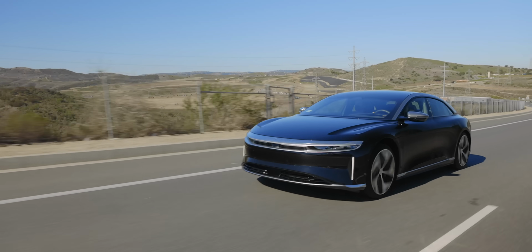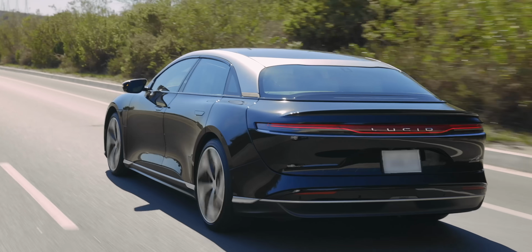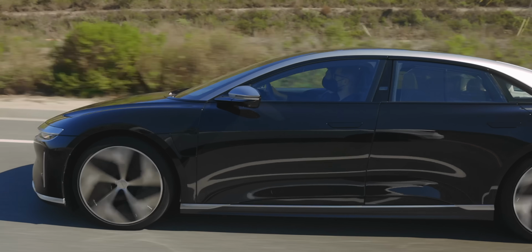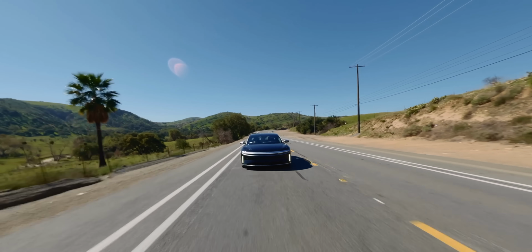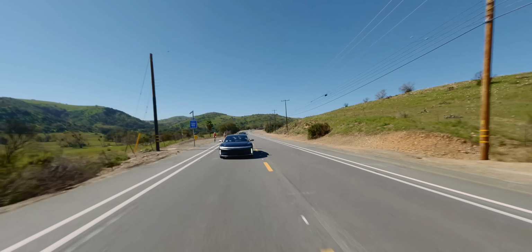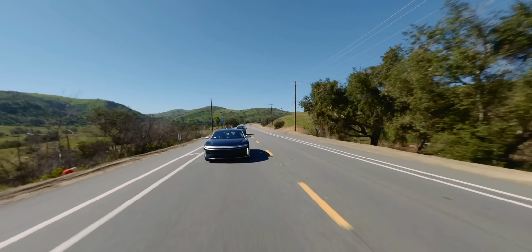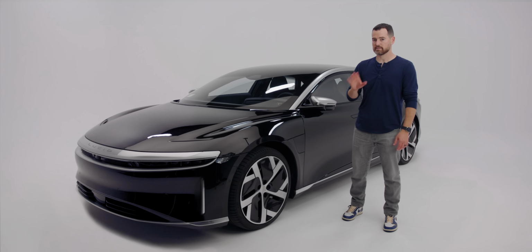The things that can't be fixed or addressed via software updates, things like build quality, driving experience, just the fun factor of the car, and even the wow factor and the performance of the car for the most part are incredible. And nothing about any of those screams first car from a new company. And that was a huge and very pleasant surprise.